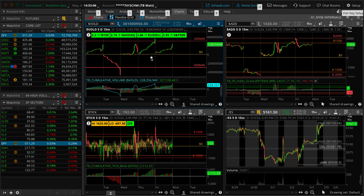Market internals here show us that on Thursday, as we were battling off of the low from the Wednesday FOMC, we did have substantial volume inflows. You'll also see on Friday, we had volume inflows as well. That'll be important because we did pull back for a partial gap close, right? Look at what happened on Thursday here with the index score.